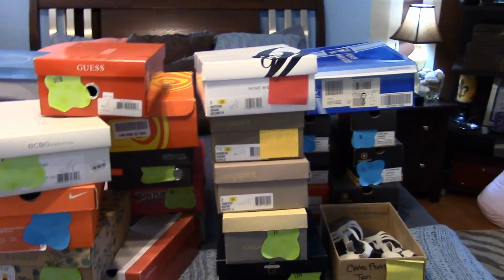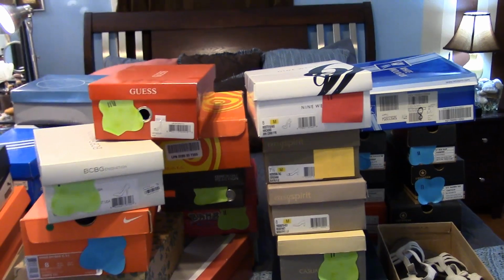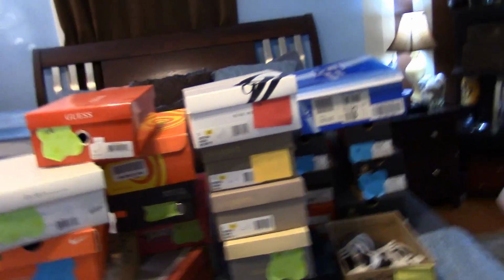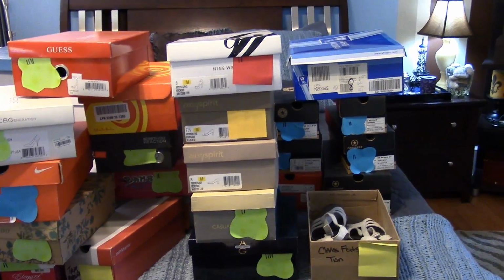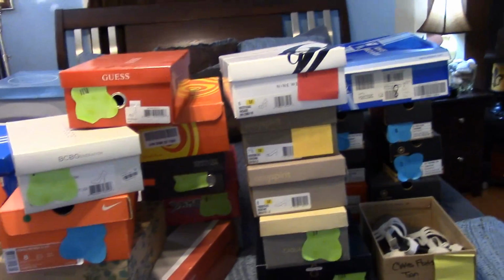Hey guys, so today I'm going to weed through my shoe collection as I change out my fall and winter shoes and make those more accessible, and then put up the summery stuff. Sorry if you missed my mug today. I am in a hurry to do this because the weather is changing quickly and I don't want my toes to get cold.